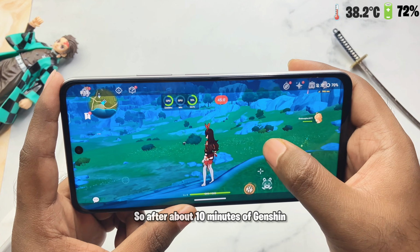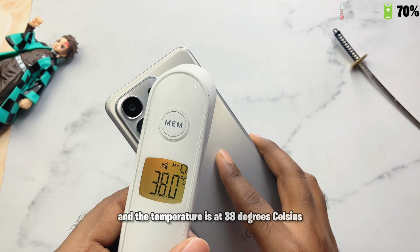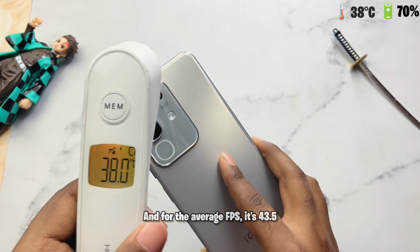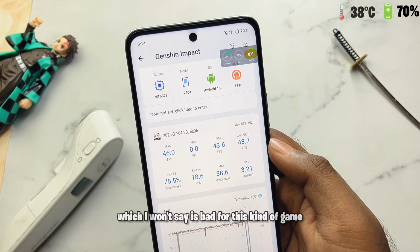So after about 10 minutes of Genshin, the battery is at 70% and the temperature is at 38 degrees Celsius. And for the average FPS, it's 43.5, which I won't say is bad for this kind of game.